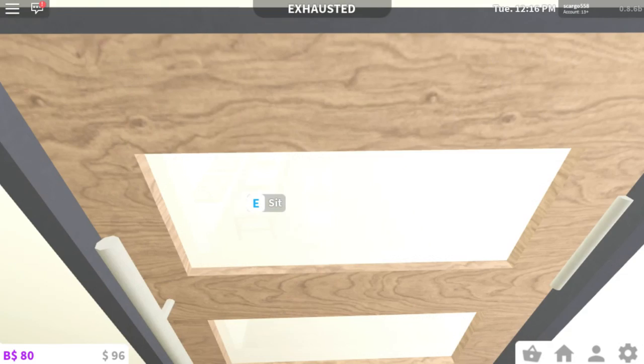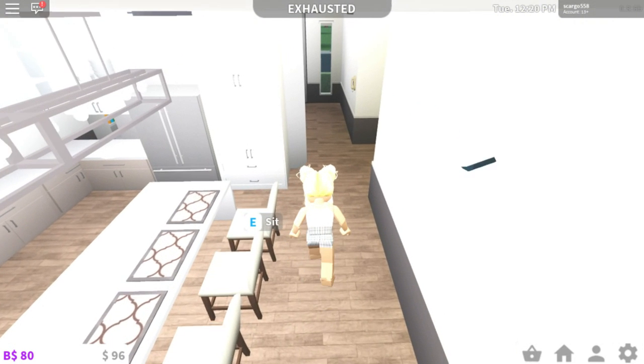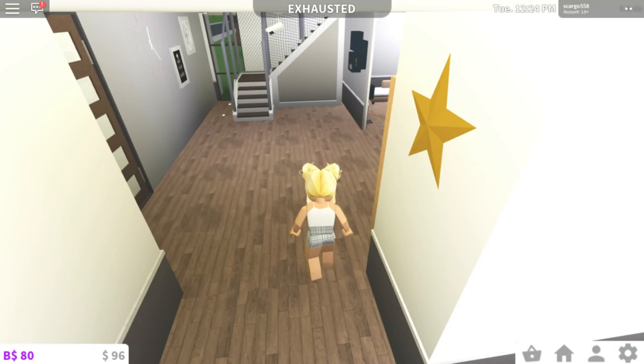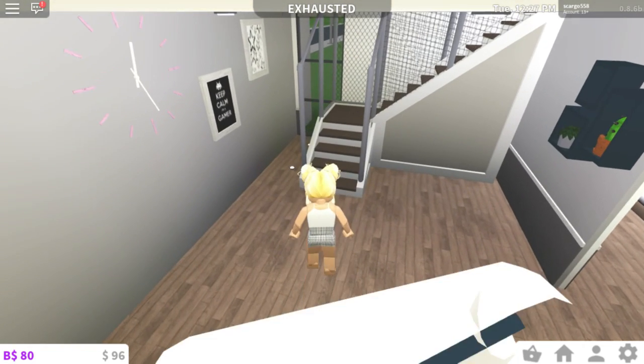But now my mood is, like, really low. But anyways, I tried to take care of it before this, but I had to set up and everything. So, yes. Now, this is the downstairs. And now we're going to go upstairs.